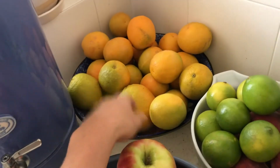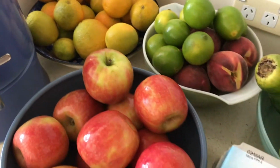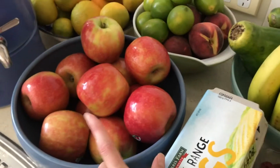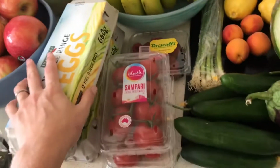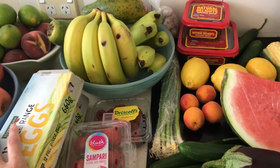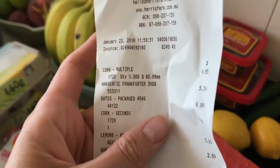This is the only fruit I had left, so pretty much oranges. Jack starts school this week and they have to bring a piece of fruit to share every day, and he really enjoys apples and cucumbers, so we have heaps of them, so he can take something that he likes to make sure there's some snack. So here it is.